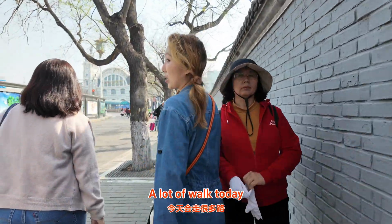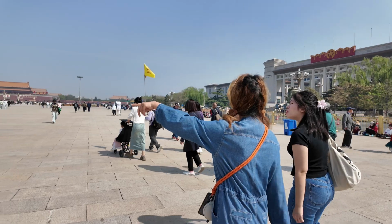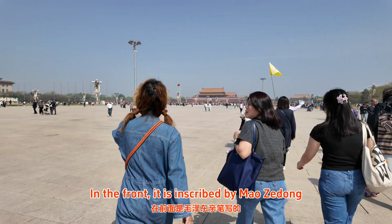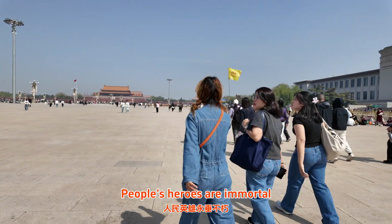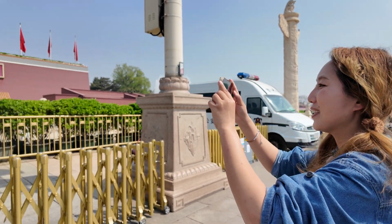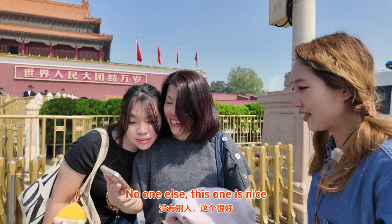A lot of work today. The monument to the people's heroes, this one, is right in the center of the Tiananmen Square. And in the front, it is inscribed by Mao Zedong. People's heroes are immortal. Oh, better, this one. Yeah, this one is nice.